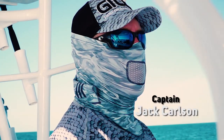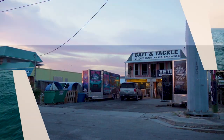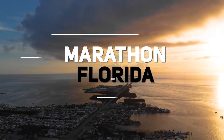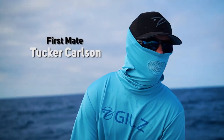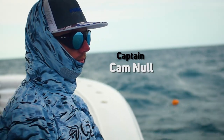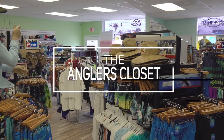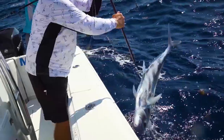My name is Captain Jack Carlson. This is my tackle shop, and this is my fleet of yellowfins that make up Two Conchs Sportfishing charters here in Marathon, Florida Keys. I work here with my sons Austin, Tucker, and JC, along with my whole crew of top-notch captains. Dude, this is real deal, son. Woohoo! Got him! My wife even has her own store right down the street. And one thing I've learned after doing this for 23 years is you never know what's going to happen next.